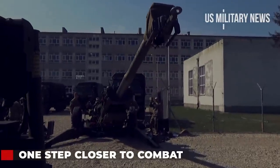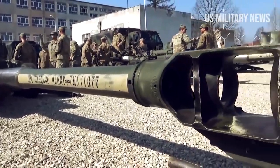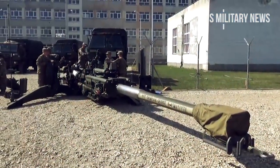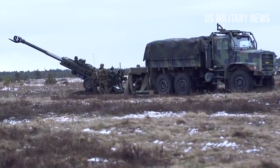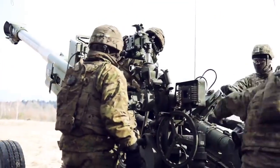One step closer to combat. Ukraine received its first shipment of 155mm howitzers in Europe on April 20th as part of the most recent $800 million assistance package from the United States to Ukraine. American troops will be training at least 50 Ukrainian artillery officers and non-commissioned officers, so they can take this learning and replicate it with troops in Ukraine.